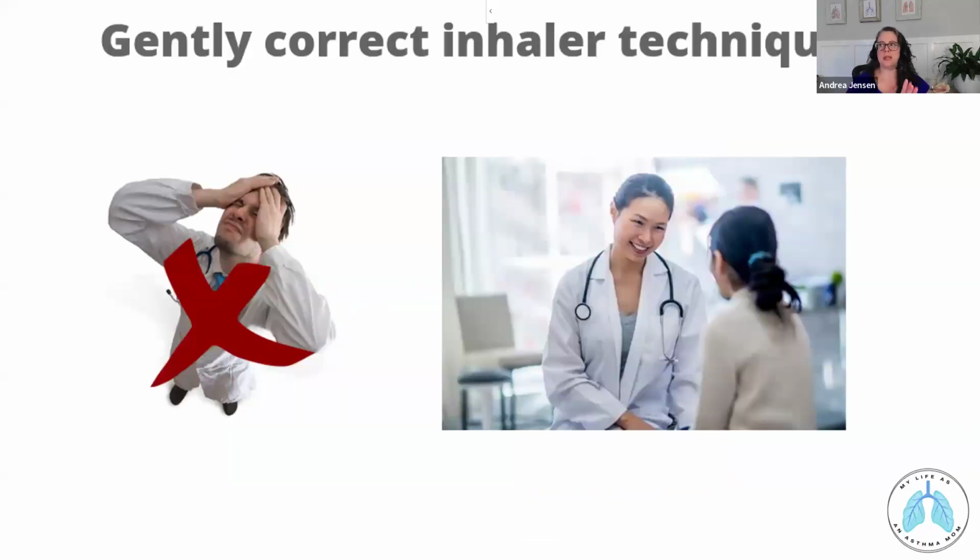So when you're working with patients, family members, students in your school, whoever you're helping, really gently correct them with their inhaler technique. You can see this doctor over on the left, I actually witnessed a doctor working with a patient, and the patient showed their inhaler technique. And then the doctor said, "Wrong," just like that, which is really offensive and a terrible way to treat a patient. So what I would do in my asthma home visit program is what this doctor is doing on the right hand side here: I would gently correct someone.